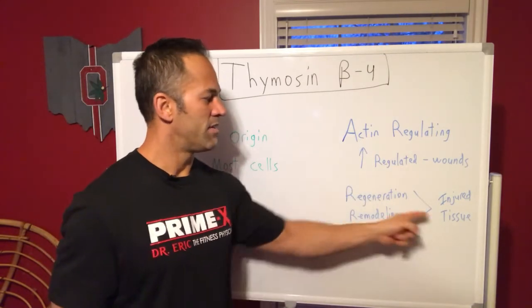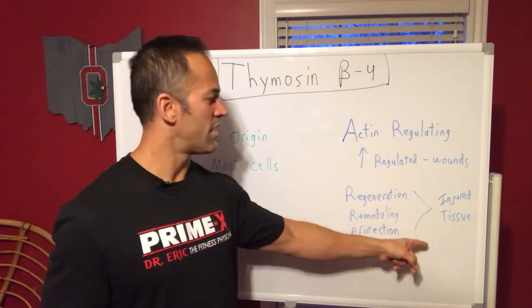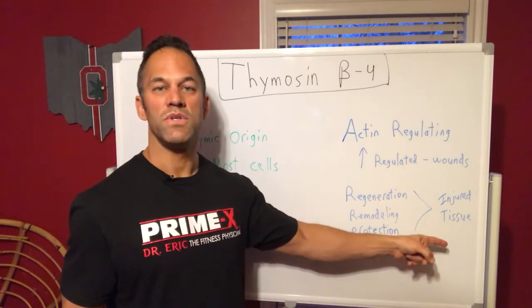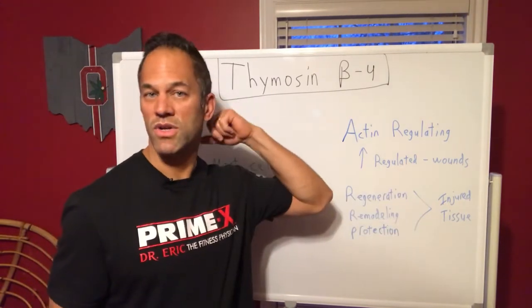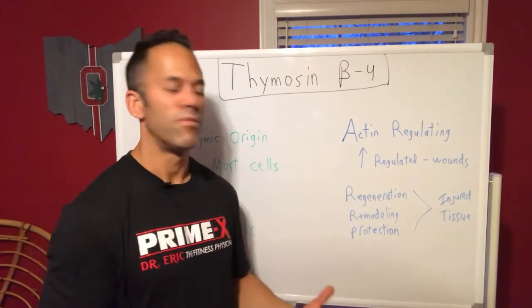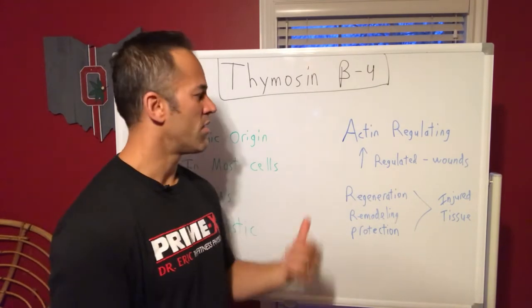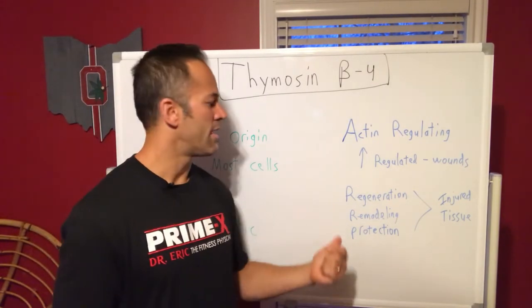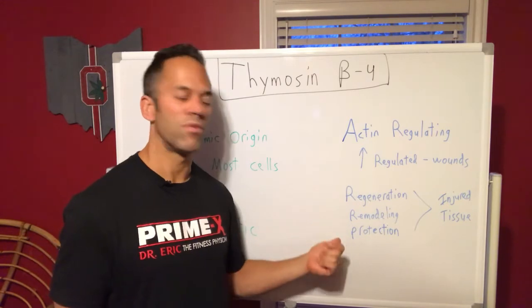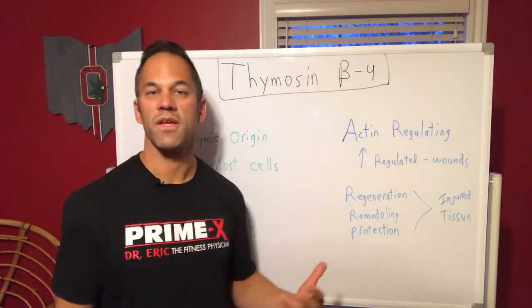Basically, it's all about healing tissue. It does many other things as well, but one of the main reasons we use it is that it heals tissue and heals wounds. As I mentioned, when you get an injury, a broken bone, a scar, a wound, a burn, obviously our body's going to try to heal it. It rushes those cells to the area. So this can potentiate that process. It's involved with regeneration, remodeling, and of course protection of healed tissue. That's one of the things that it's useful for.